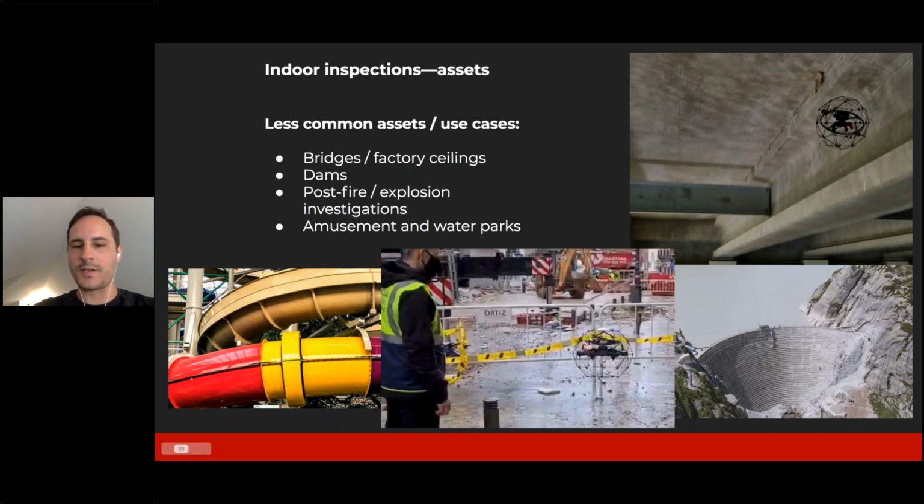So all of these are examples of less common assets where you see indoor drone use, but they kind of help you realize that if you have a use case where you suspect that an indoor drone could be useful, it probably would be useful. I certainly haven't exhausted all of the different kinds of ways that I've seen our indoor drone technology be used. These are just some of the top uses. Even the less common ones are still ones that I've seen. So if you can imagine it, we could probably help you do it.